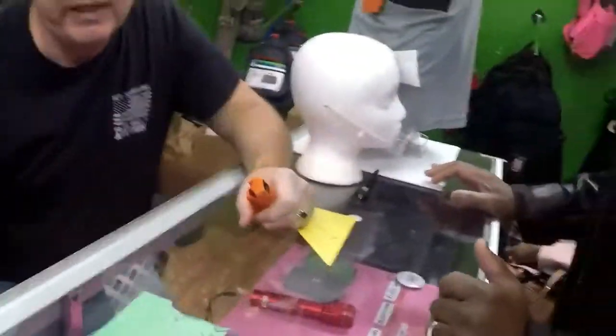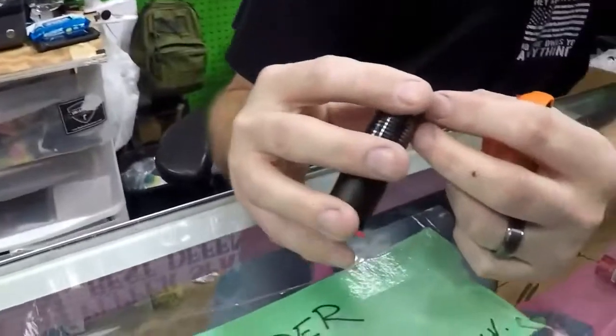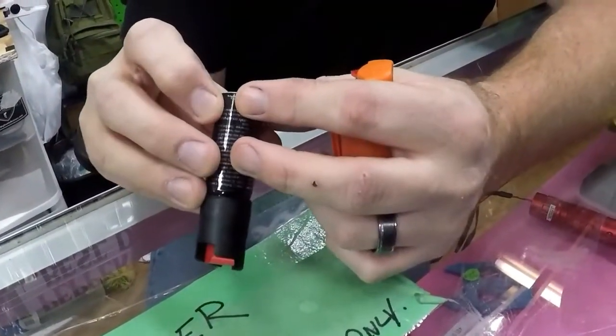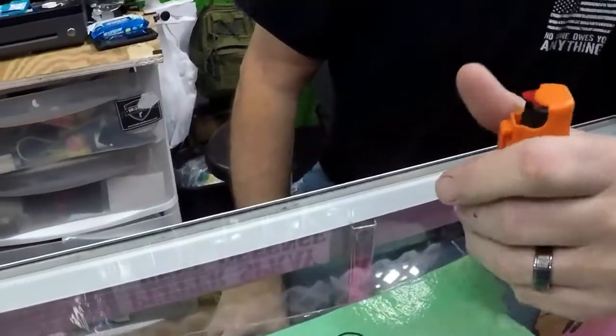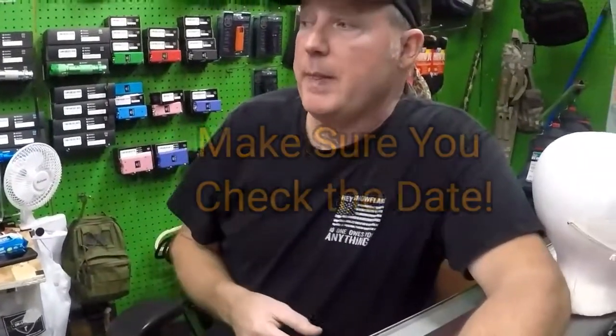That's it right there. These have about 3 years on them. I get them all at the same time. I wait till I sell out and then I rotate them too. What's the date on that? They all do expire. They usually have about 3 years on them. Now when you buy them, this is 2024.